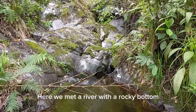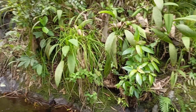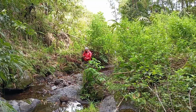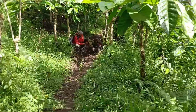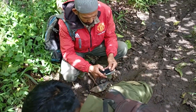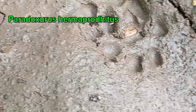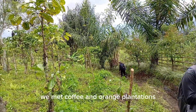Here we met a river with a rocky bottom. Hey guys, what are you looking at? Oh, apparently these are footprints of the civet cat. We met coffee and orange plantations.